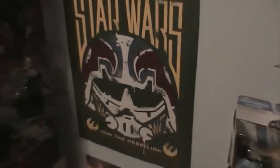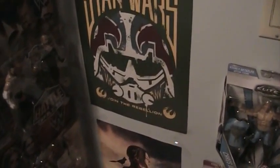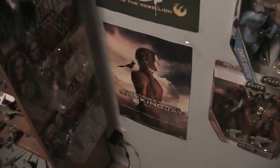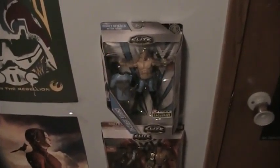Going back over here, we've got my battle packs. We've got Seth Rollins and Ambrose, Punk and Taker, the Bella Twins, and the J&J 2-pack. Got a couple more posters here. We've got a Star Wars Rebels poster that says Join the Rebellion on it, with an Imperial Cadet helmet that Ezra, I guess, stole and then put some horror paint on it. Then we've got my Mockingjay Part 2 poster, which I got when I got the movie on home video. Then we've got the ringside exclusive Chris Jericho and the Nation of Domination 2-pack.